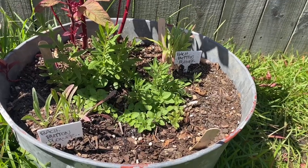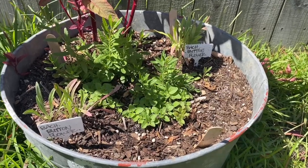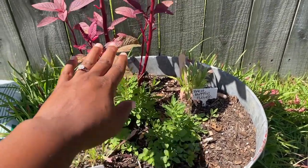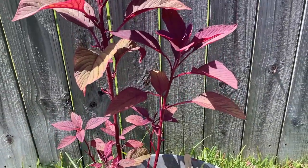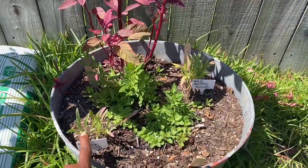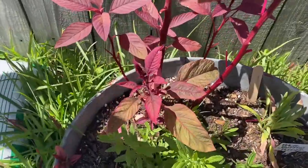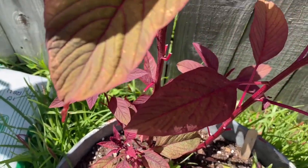This is our last round container that had our oregano right here in the front, the hyssop in the middle, and the red spike amaranth across the back. The amaranth has definitely gotten some height to it, and I actually came back and added some bachelor button flowers in this container also, just to fill in some blank spaces. But check out the amaranth. The color is absolutely beautiful.